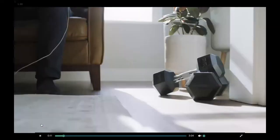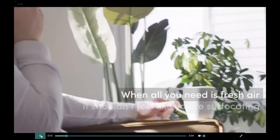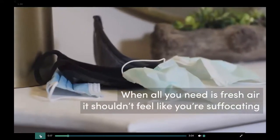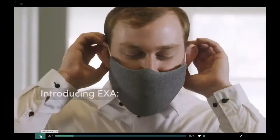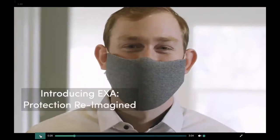and it's just lovely intro here. I've kept the sound off, but this is our lives in 2020 and now in 2021. Yep, stuck at home, working online, everybody's doing it. But then we want to go outside, and this is where your new mask, the EXA Mask, comes in. So it really is introducing EXA Protection Reimagined. Kylie, what does that mean, Protection Reimagined?